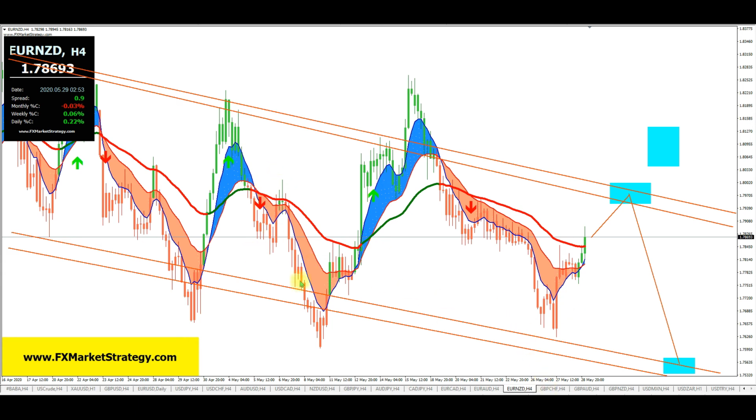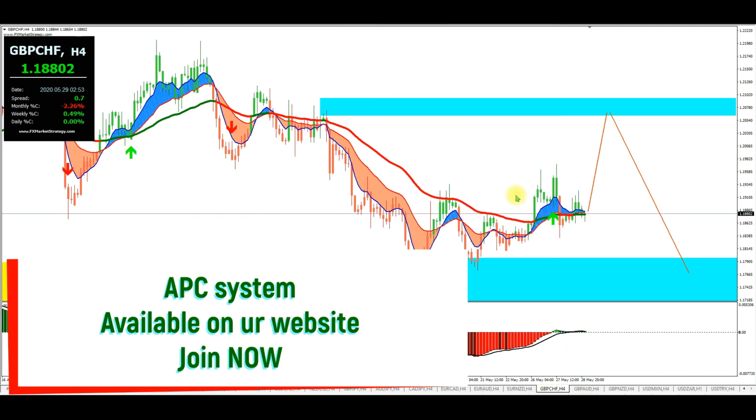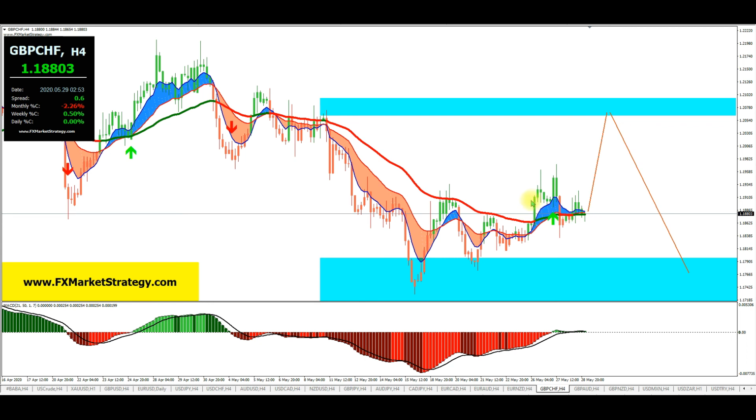You're getting about 175 pips every time going down. That's fantastic. Pound franc, because the franc index was not really moving and the pound also was ranging, that's why both of them were ranging. We expect the pound to go up, but not very strong, then later on come down.